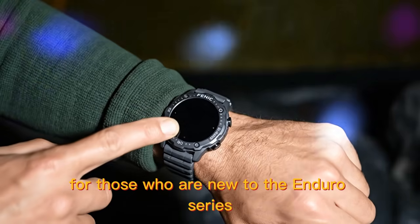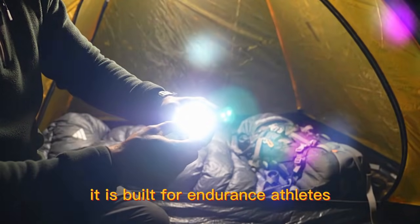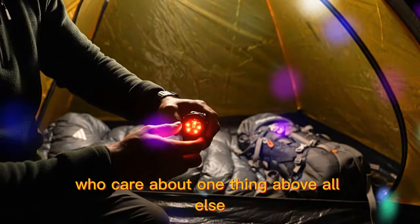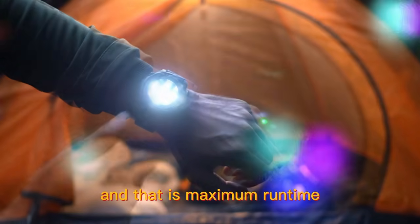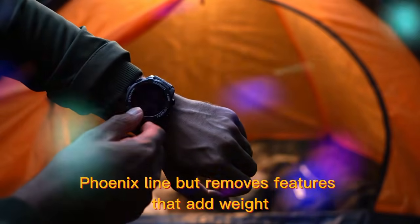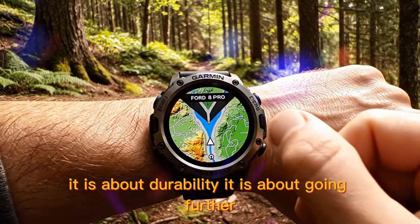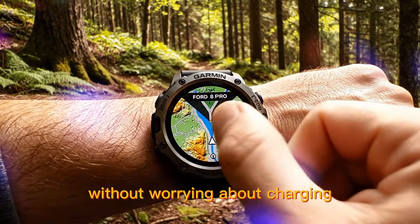For those who are new to the Enduro series, this watch has always been Garmin's battery life king. It is built for endurance athletes who care about one thing above all else, and that is maximum runtime. The Enduro takes the foundation of the flagship Fenix line but removes features that add weight or consume extra power. It is about efficiency. It is about durability. It is about going further without worrying about charging.